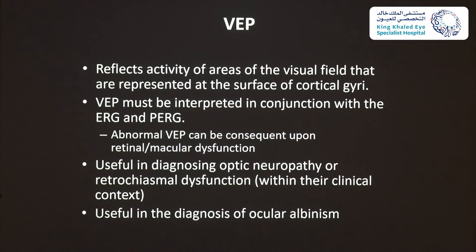You look at the nerve, it's fine, and then the patient is pushed to do an MRI, and then MRI doesn't show anything, you know? And the reason for that is that if you don't use it in conjunction with understanding what's happening in the retina and in the macula, you can misdiagnose quite a lot of cases as optic neuropathies, while the problem originated from the retina. So everything is driven from the retina to the cortex, visual cortex, not the other way around. Understood? Okay.